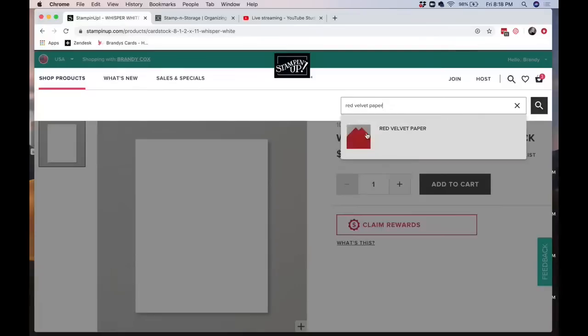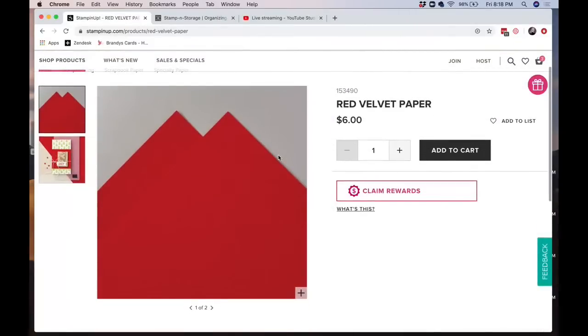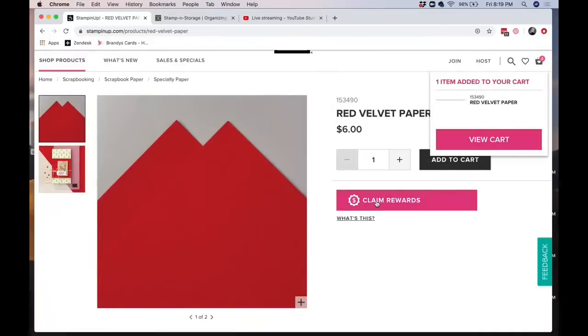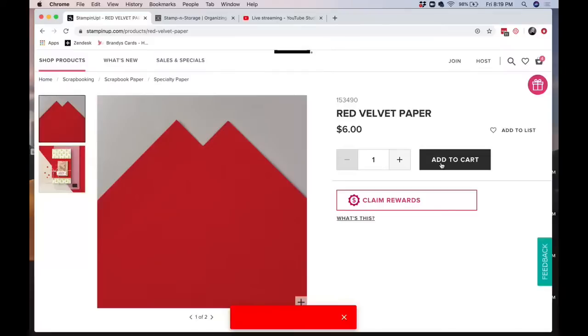And so it's going to come up with a description. So this is a really, really nice feature. And can you guys see right here? This is how I'm going to claim my host rewards. I think I had $15 or so. So if I click claim rewards, it's going to add it to my free items. If I click add to cart, well, then it's going to be something I pay for. So, just keep that in mind when you are shopping.